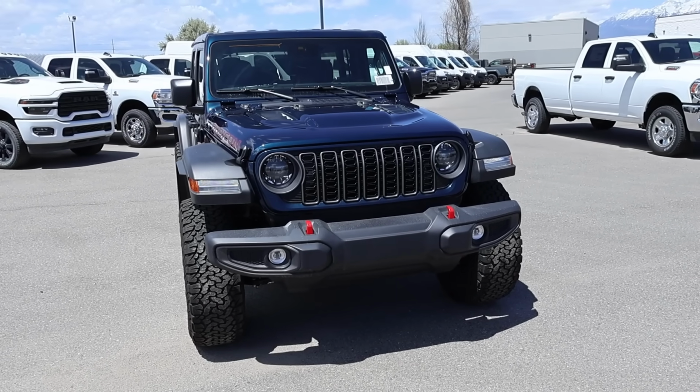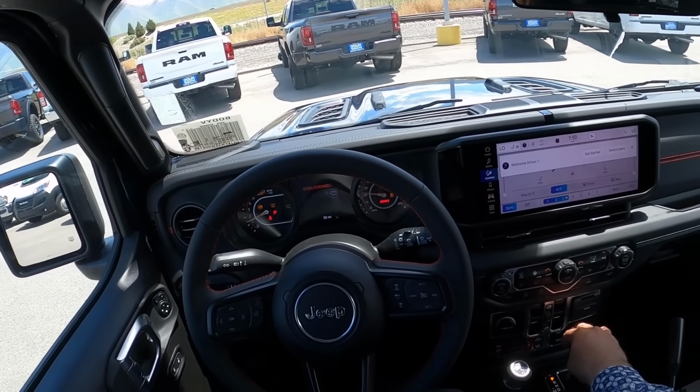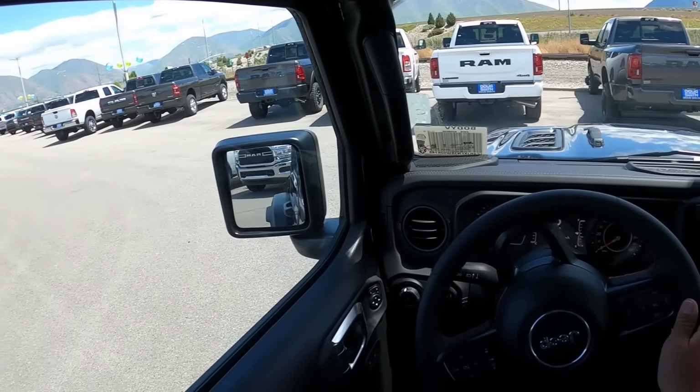Let's see if this dinky little engine can move those big tires. Man, listen to that 4-cylinder rumble. Let's see how this goes.